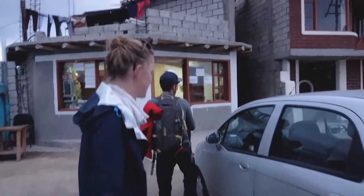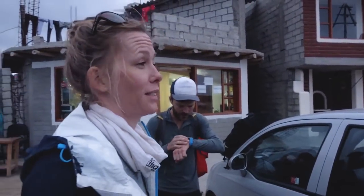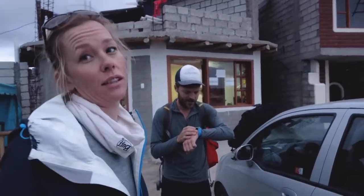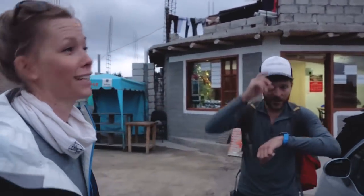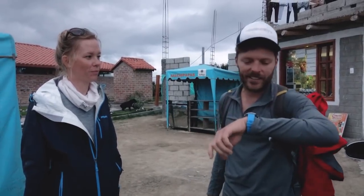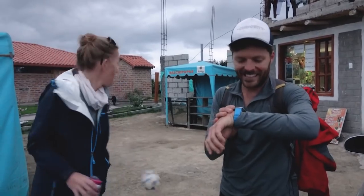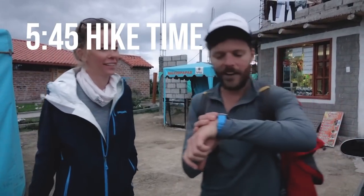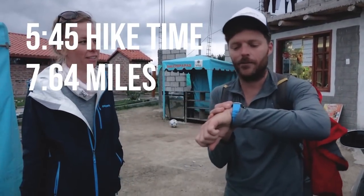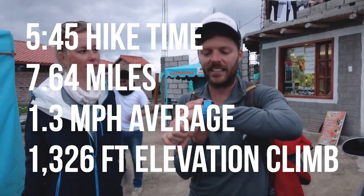The end! We made it! Victory! Didn't think we would, but we did. Even Jason didn't think we would at some stage. Then I knew. Man, that was tough. Training effect, 2.4 anaerobic, 2.2, whatever the hell that means. Recovery, 16 hours. 5 hours, 45 minutes of hiking, 7.64 miles, 1.3 miles per hour, 1326 climb.